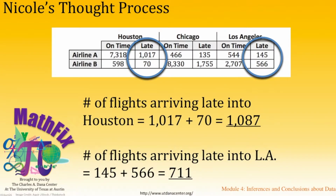Nicole makes a misconception that students might make initially, which is simply adding up the number of on-time and late flights into Houston and LA between the two airlines shown, and noting that there are indeed more late flights into Houston than LA. However, Nicole isn't thinking about the probability here, simply the number of flights, which doesn't take into account that there are actually more flights, at least on these two airlines, into Houston than LA, which might skew the data.